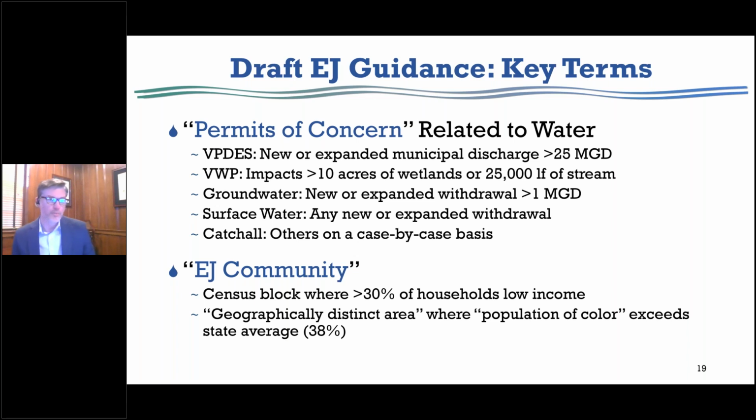Second is EJ community. One of the biggest challenges in trying to implement environmental justice concepts is how do you define what the environmental justice community is? We get a definition here in the guidance. It's a census block where greater than 30% of the households are low income, or any geographically distinct area where the population of color exceeds the state average. Query what geographically distinct area means. I think that raises some questions. Hopefully, will be hashed out in the guidance before it's finalized. Next slide.